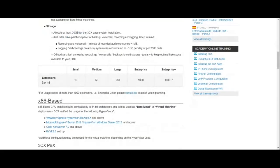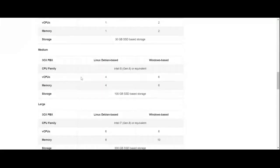As you can see, there is a table that shows how large the extensions in the organization are. By the way, if you're not aware, 3CX is more of a simultaneous call based PBX. It means that it doesn't care how many extensions or users you have in an organization, but rather it requires you to be specific on the usage of calls with regards to the simultaneous calls that you have at one moment in time.